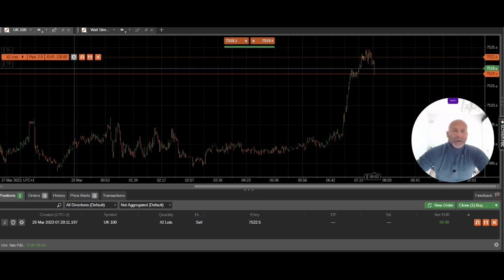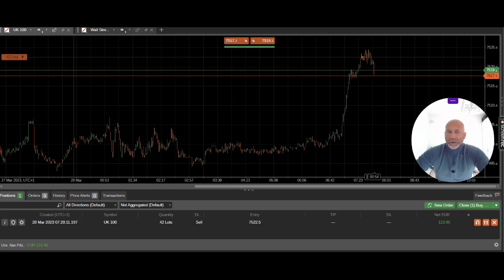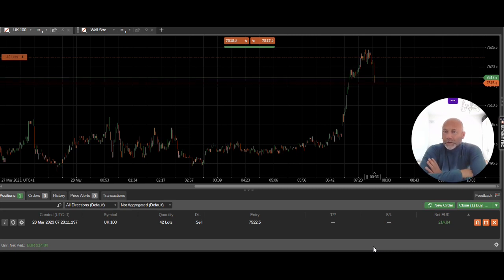I've actually informed the team, so literally just over half an hour ago, looking for a short in pre-market. So let's see if any of the other guys have gotten up early to take advantage of it. It might even surpass 7515 because it's starting to sell off with good momentum now. Okay, so price action is fast, as I said. Good. I expect this to surpass 7515. I'm going to hold a little bit longer.